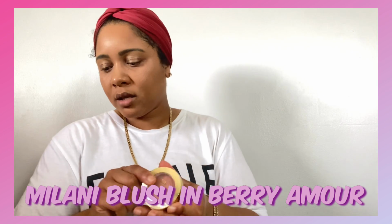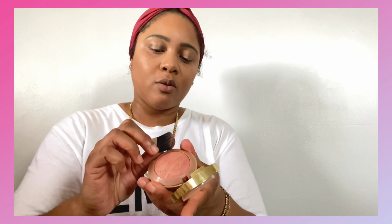Just wipe this off. I probably need to clean these brushes. It actually comes with its own brush. I'm just gonna use this one. This is the Milani blush in Berry Amore 03. So it just looks like this. And we're gonna take this little brush that it comes with, and it comes with its own mirror too. That's what I love about Milani. The packaging is so good because you get the blush and then you get a little mirror. I love that.